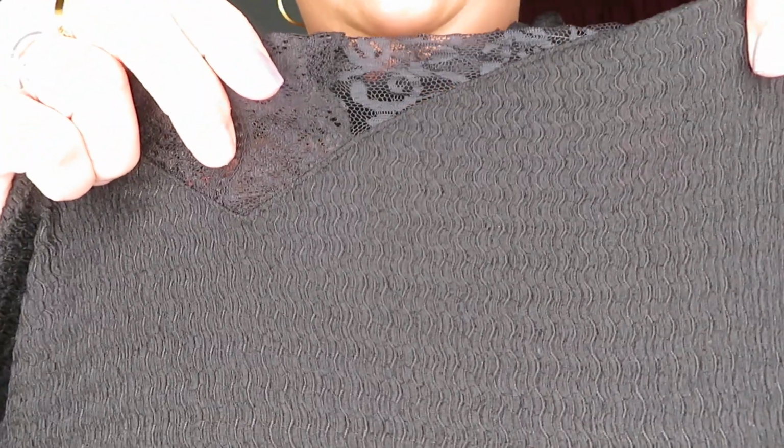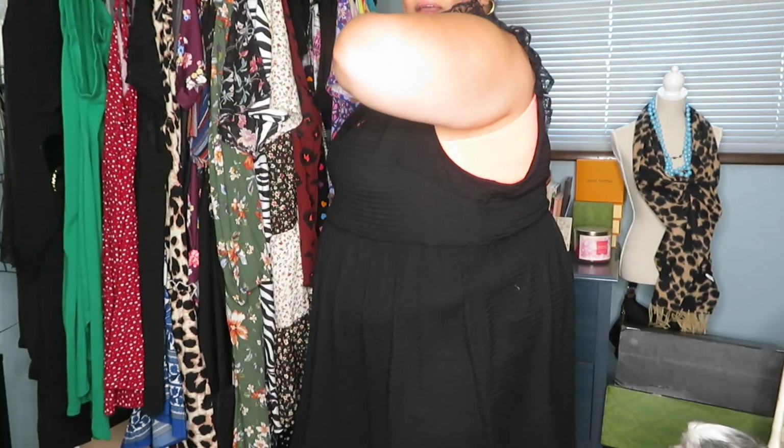All right? So here it kind of does like this little triangle thing right here, little V, which I love. And then now, can you guys see the pattern? The texture, the texture of the dress. It's kind of ribbed, if you will, but like a waffle pattern, and that's like that all the way down the dress. So here, right under the bust, you've got a nice little stretchy area here. Unfortunately, still no pockets, but that's okay.